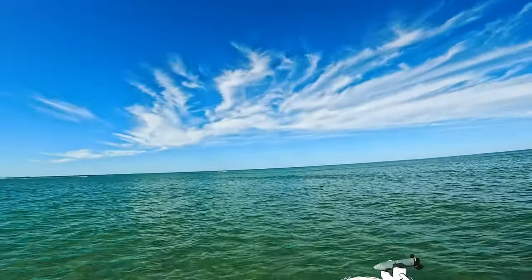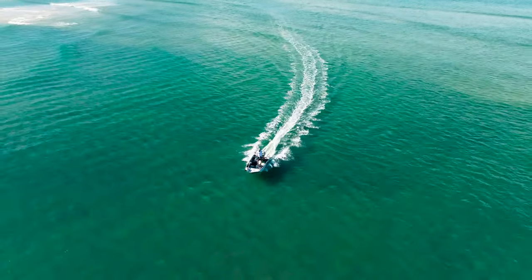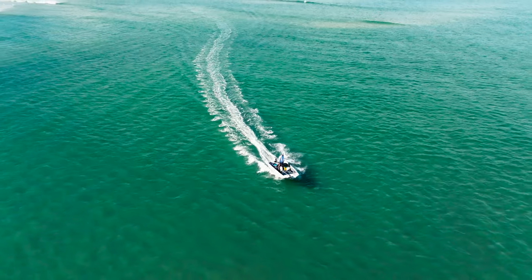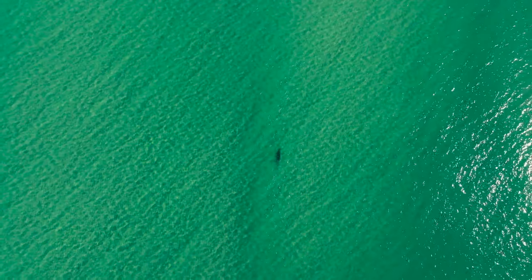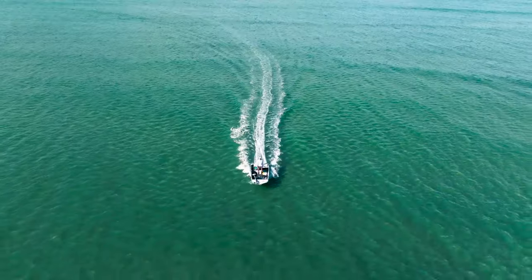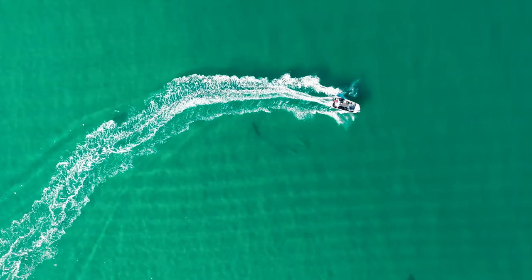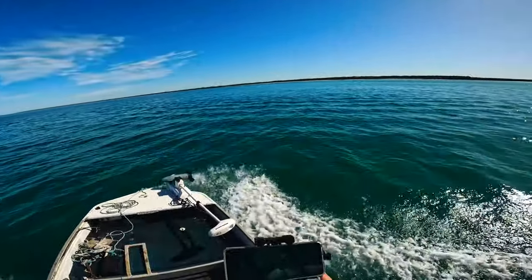I've just been flying the drone around and I've just come across this massive shark. I think it's a bull shark. But you're gonna head over and have a look. I just saw it.